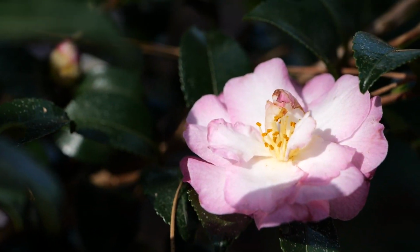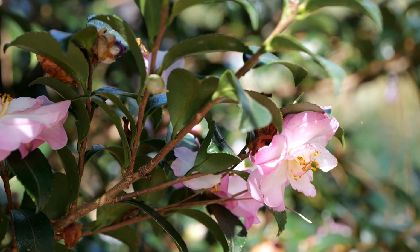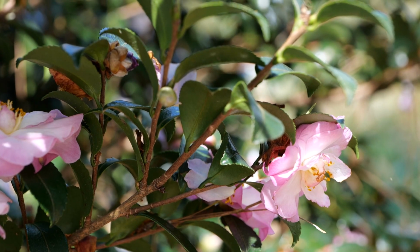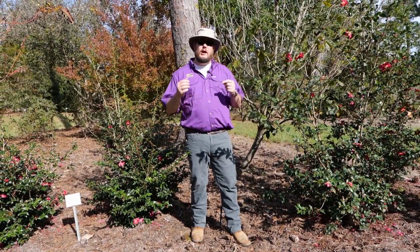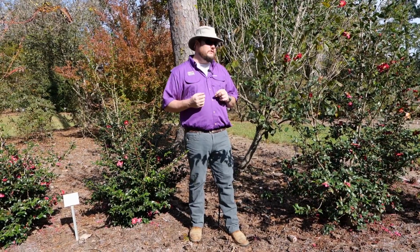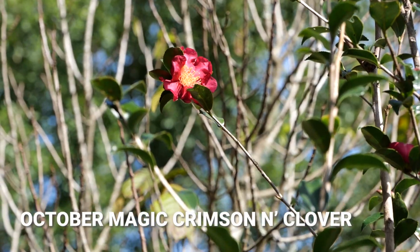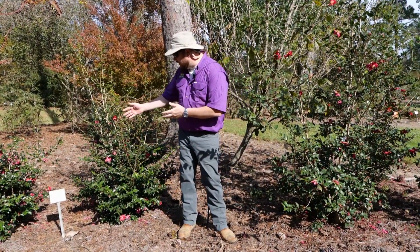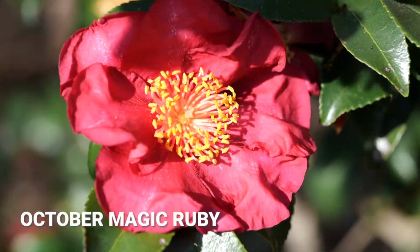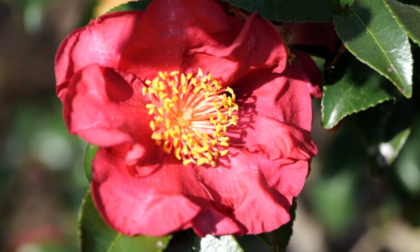You can see how the dark green foliage is just really solid coverage in here. Just a fantastic sasanqua for our market. The Sasanqua flower colors come in such a wide variety, not just the whites and light pinks that we've shown you before. You can see here, Crimson and Clover's got this really deep red crimson color, just fantastic. Even more deep red is Ruby, also in the October Magic series. Fantastic plants for the landscape.